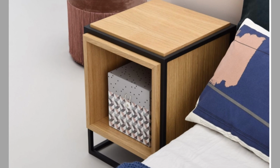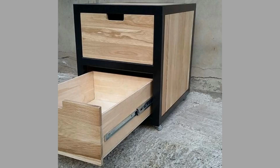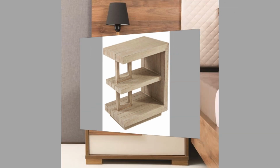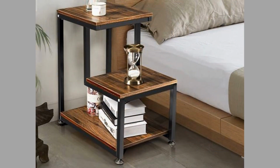Making nightstands and coffee tables can also be a rewarding and fulfilling experience. For those who enjoy woodworking or crafting, creating custom furniture pieces offers a chance to express creativity and craftsmanship. Designing and building these items allows individuals to tailor them to their specific needs, preferences, and space constraints. This hands-on approach not only results in unique furniture, but also fosters a sense of accomplishment and pride in one's work.